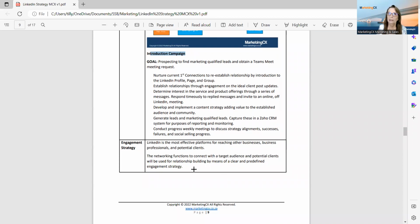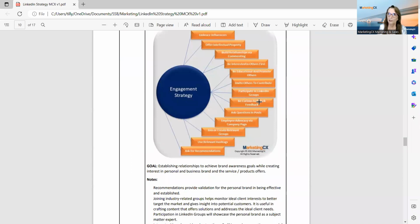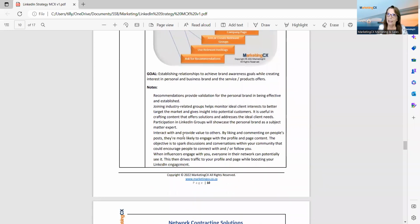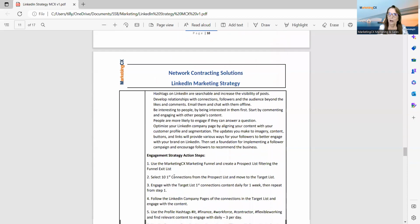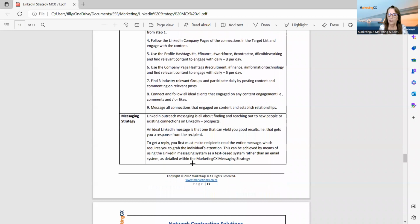We need to look at the engagement strategy. How are you going to engage? Again, step by step, map out your strategy. What is your engagement going to be? Where are you going to go on LinkedIn? This is now important, because now you know where your ideal clients go. Build this into your engagement strategy, again step by step.